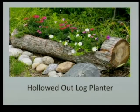And then here's a hollowed out log. You just hollow the log out and fill it with some dirt. And they did put some rocks in front so that the log wouldn't roll. That would be a good idea, and you'd probably put them on the back too so it doesn't roll the other way. Logs usually roll. And there again, you can put anything. What you're seeing are shorter plants, but you can also put some taller ones in there. But just be creative.